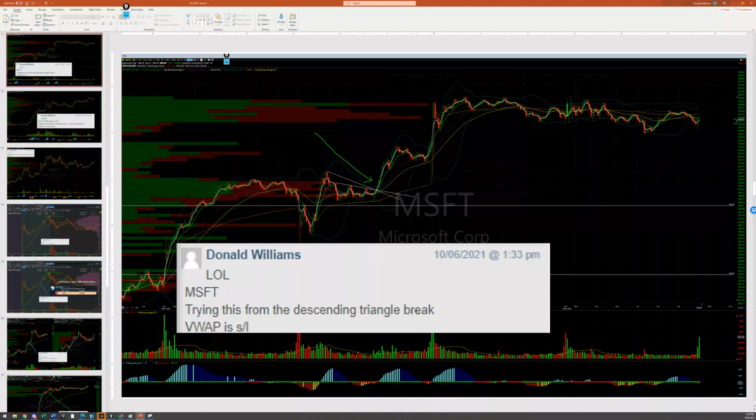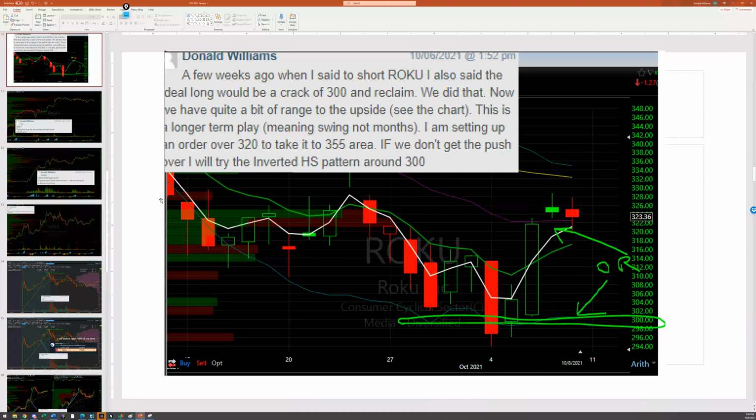Another alert here, Microsoft trying this from a descending triangle break. VWAP is stop loss. Again, simple chart pattern, breaking over the volume profile areas here out of this descending triangle pattern. Came back, retested, and went. Microsoft, again, we hit this one, I think, 4 times. So Microsoft was great.